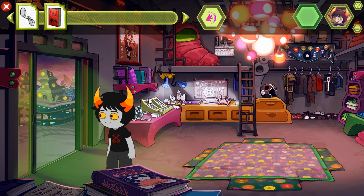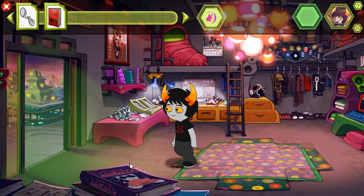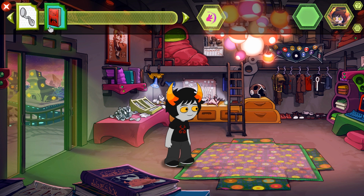Some people that have never seen Hiveswap might not actually know about the troll caste system and so forth. I only know parts of it, like reds are kind of considered heretics or outcasts, almost like unicorns even. I don't really know. I just know that it was a point of major importance repeatedly in Homestuck.